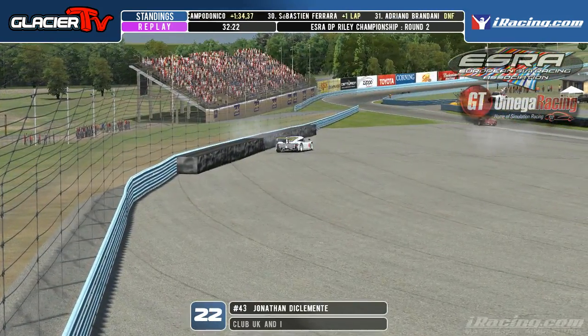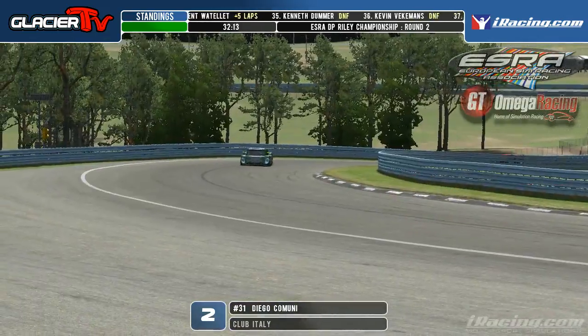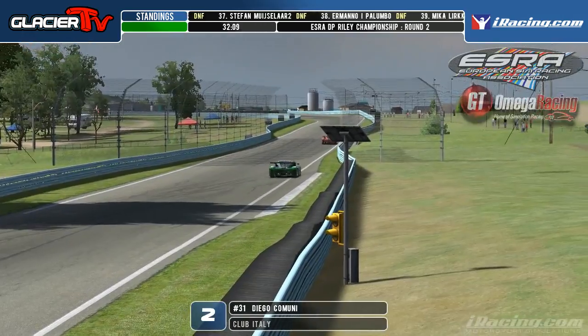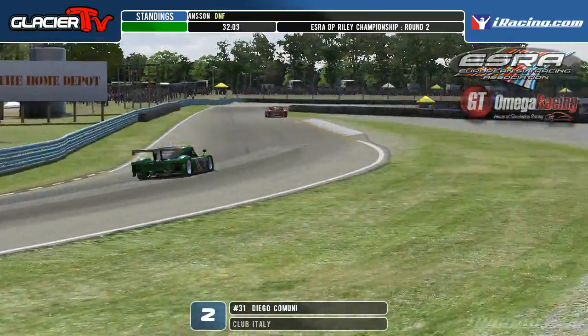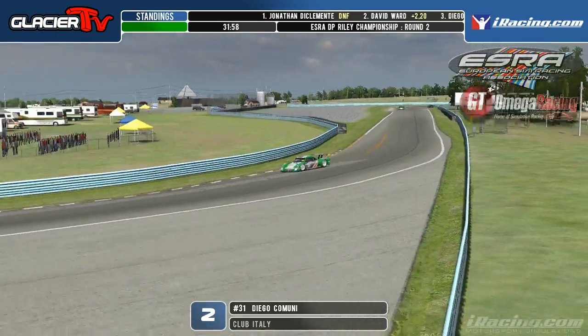Jonathan Di Clemente must surely be upset with what happened there, because he had built up a 2.1 second gap to David Ward at that point, and he was pulling away from the number 69 car. Now, we know how fast that 69 car can be in the middle part of the race. That is the car, of course, of David Ward. But we did not expect Di Clemente to make a mistake, especially this early on.